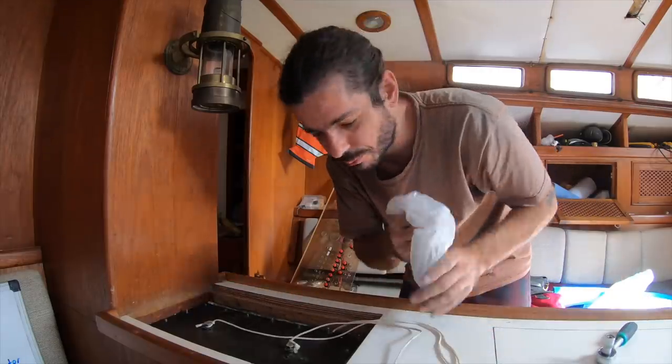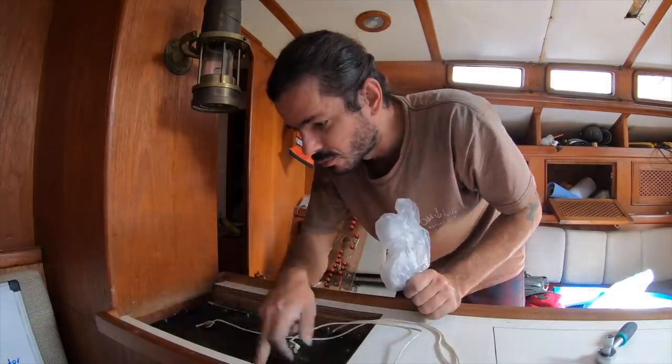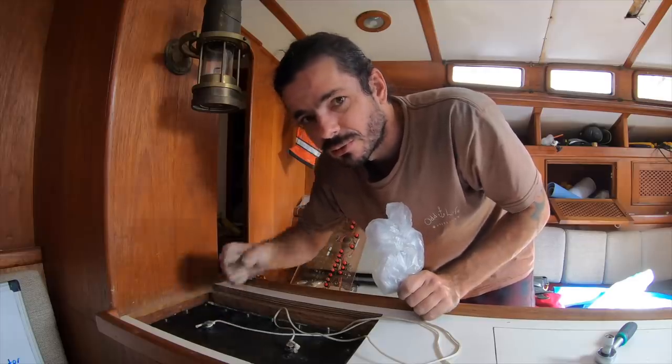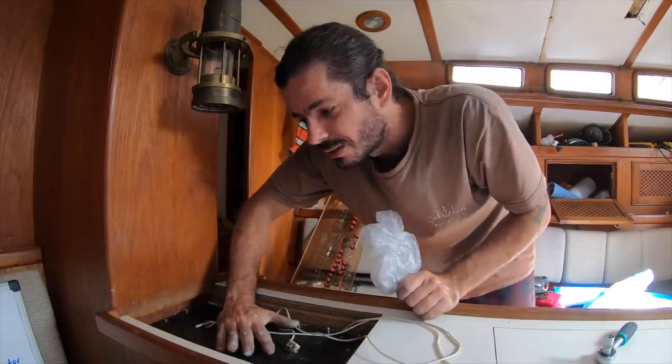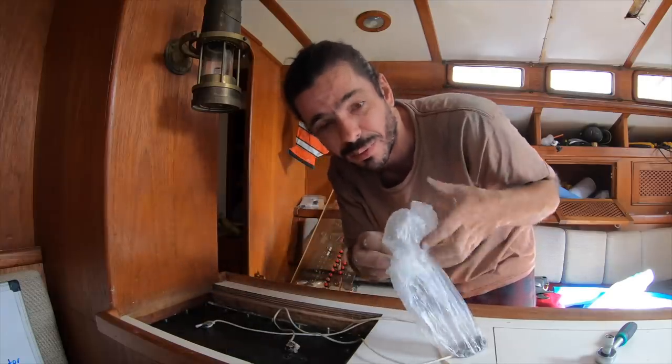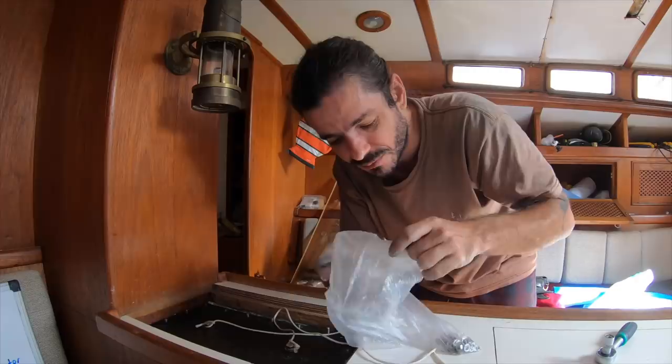So in order to put the centerboard down, I'm gonna screw this flange already, because when you put the centerboard down, it puts so much pressure on this lid that it's even hard to open later. So it doesn't matter, even if I don't close it, it's gonna be closed by the pressure. So let's put this back in place.